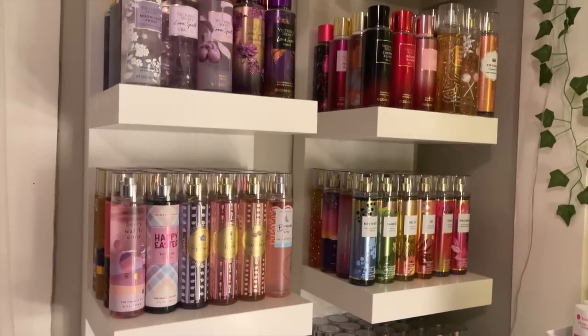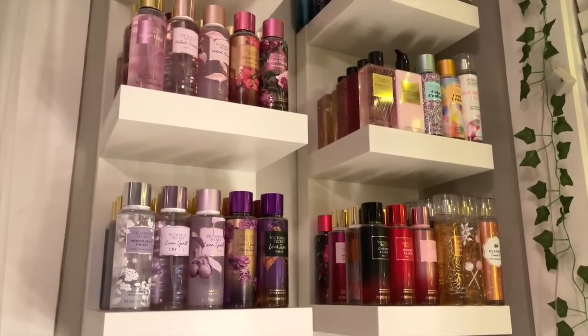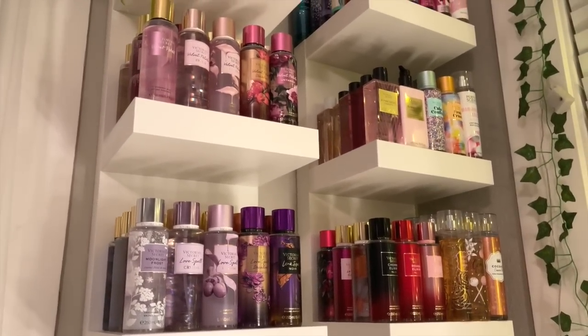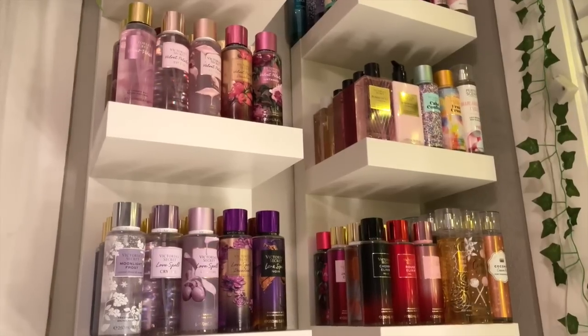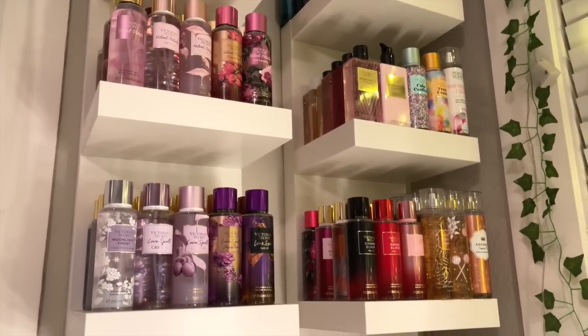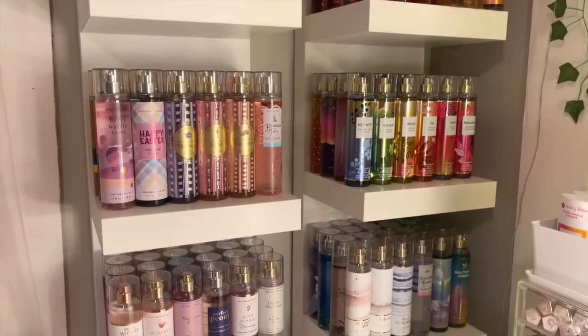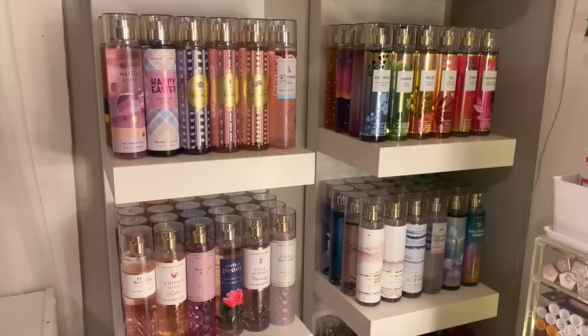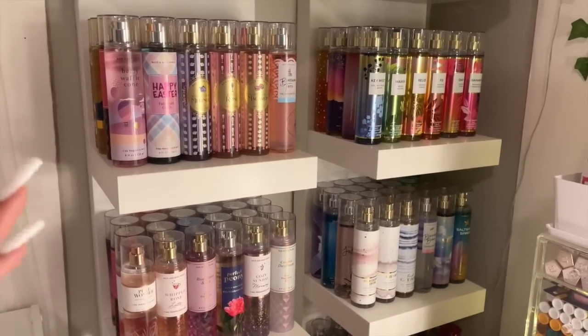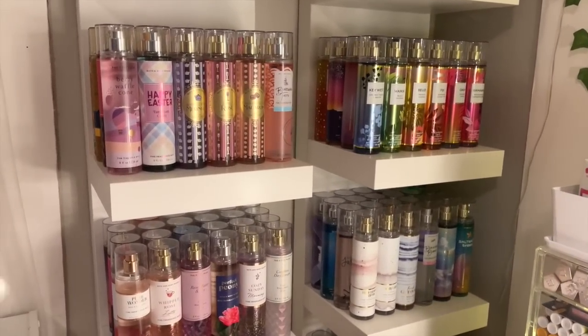So let me know what you guys think. If you want to see a part 2 to this, I can go through my Victoria's Secret and Pink stuff because I do need to make some room for some new stuff, like all of the new Heat collection and the new summer collection. So I don't know, we're going to figure some things out, but I had a good time organizing this. I love organizing my mists and just rearranging things, that way things don't get too lost in my collection, even though it's very hard to keep things organized.